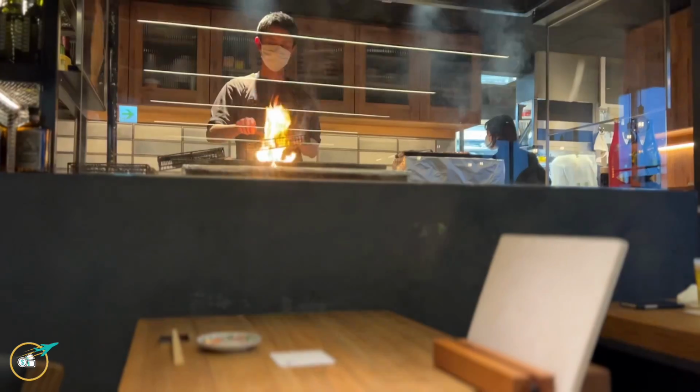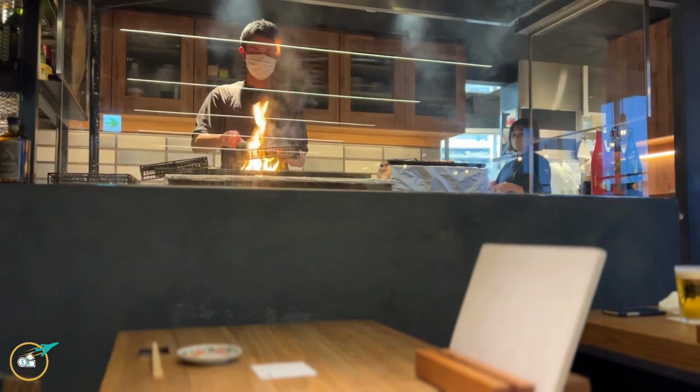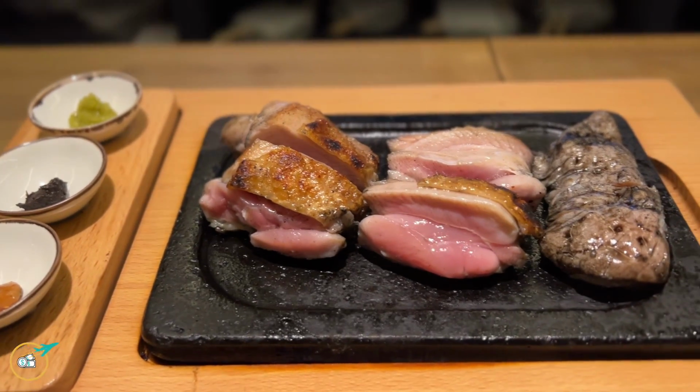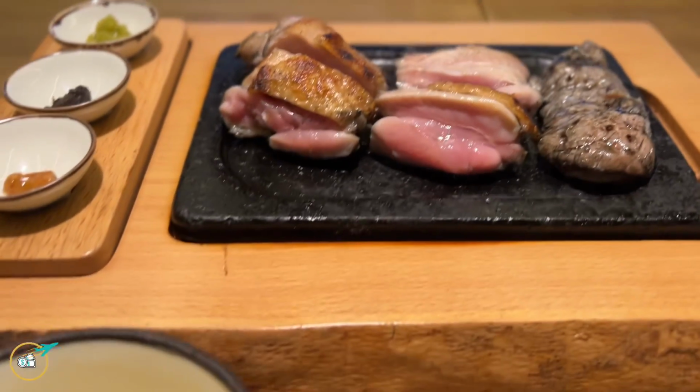And look at that big old fire or blaze for my food. Now you made me think, is that food done? No, it was cooking on the hot plate, and I do like my food medium well, and it was so good. And after I enjoyed my meal and some more sake, I did get out and walk around.